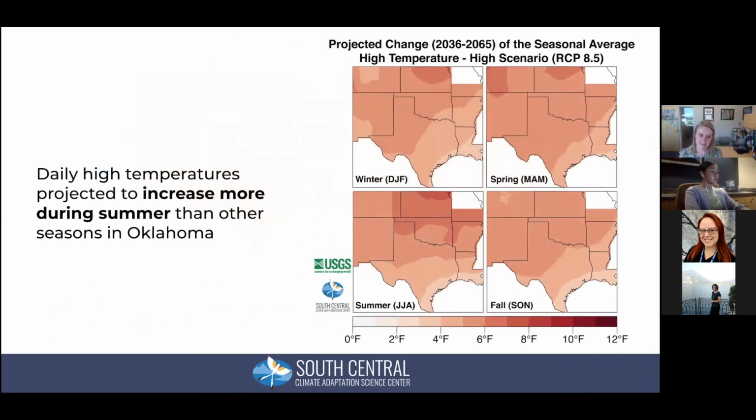And this is an example of one of the seasonal graphics where we're still looking at that change in the daily average high temperature, but we see that when we look at the different seasons, it's really summer where those largest changes are expected to occur across much of our region.